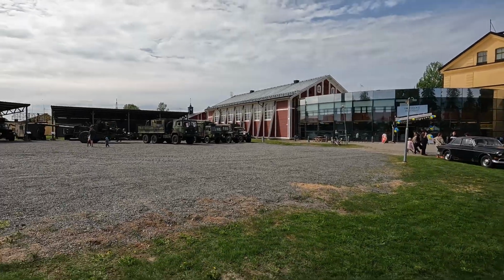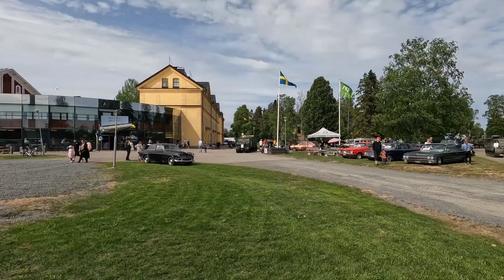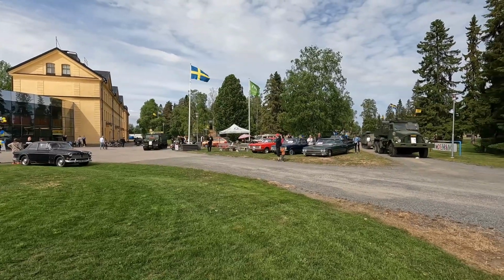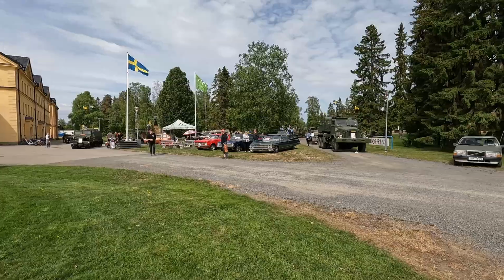You might recognize this place. I was here last year. This is the Military Museum in Boden. I'll put a link down below to it. So if you ever are up here in the north of Sweden and you want to visit the Military Museum, then do that. It's a really, really cool place to visit.